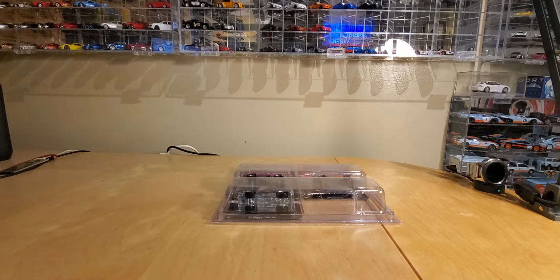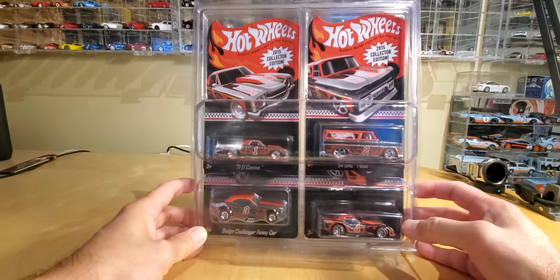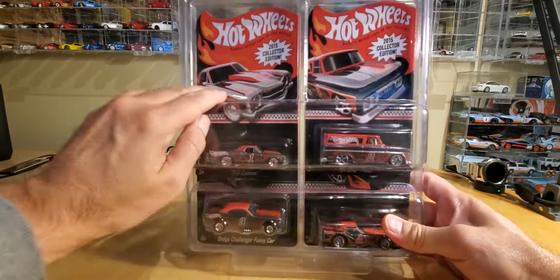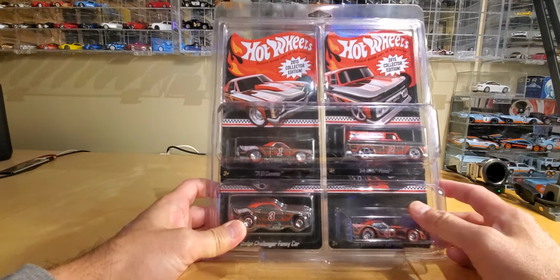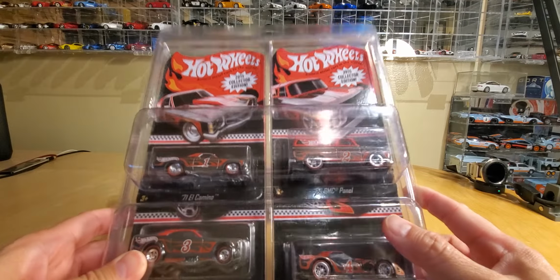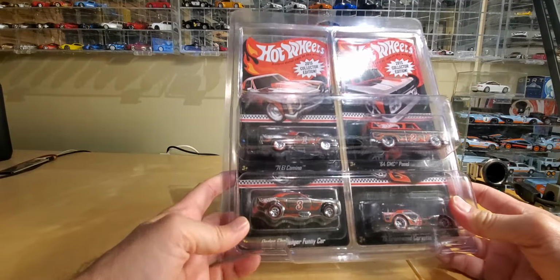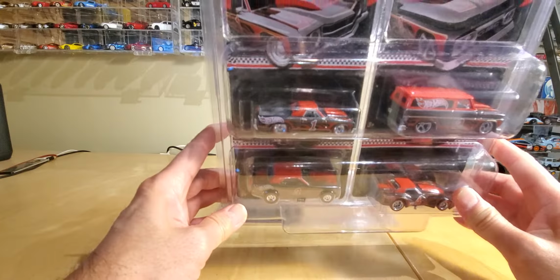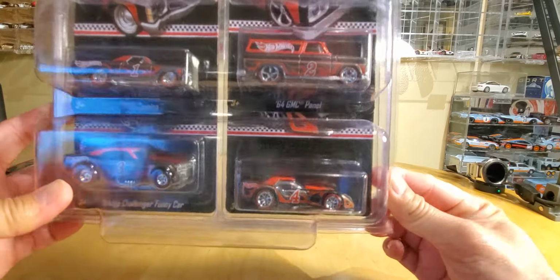So let's talk about 2015. In 2015, we had black cars with red flames and red roofs here. These are all pretty dusty. Car number 1 was the '71 El Camino. Number 2, 64 GMC panel. 3, Dodge Challenger funny car, which did open as well. 4, 76 Greenwood Corvette. It's a pretty nice one.